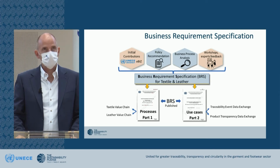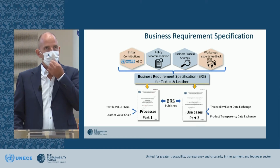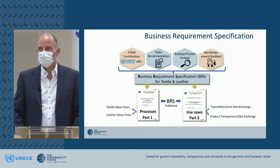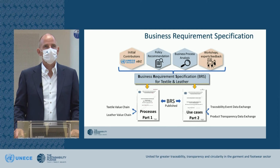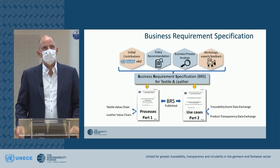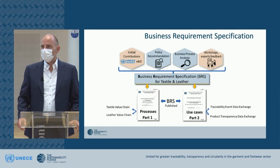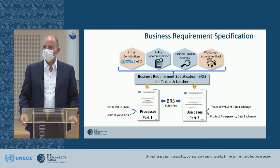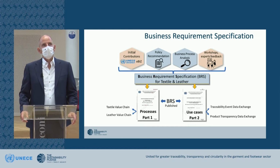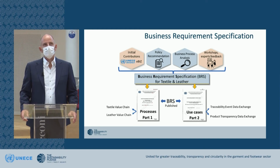So first, of course, the business requirement specification. It has already been published for over half a year. And at the top of this slide, you will see the inputs for this business requirements specification. One of them is the initial contributions of UN/CEFACT. UN/CEFACT is the organization that creates e-business standards and maintains the UN library of data components. And this organization has already created a standard for animal track and trace, and also a standard for e-crop and a standard for e-laboratory results.